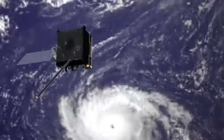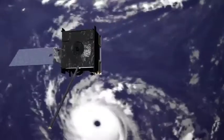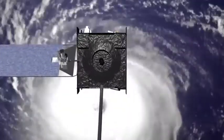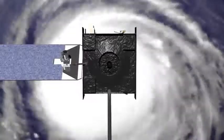The next generation, which was the previous one to the current generation, I through M, was the first series that was 3-axis stabilized, which meant it actually sat and pointed at the Earth as opposed to spinning and having to take images while it's spinning. So we're able to continuously monitor weather.